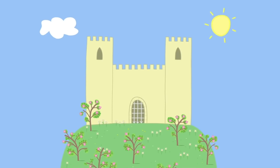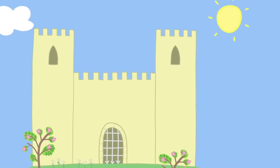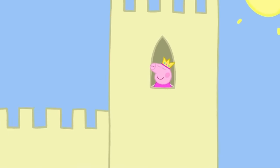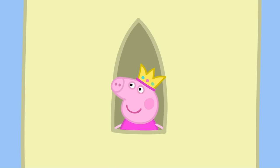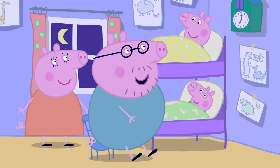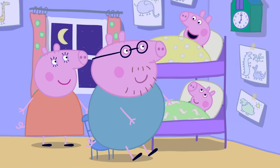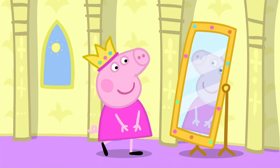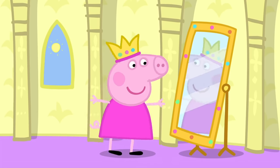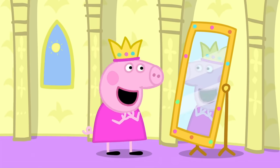Once upon a time, in a castle, there lived a little princess. And she was called the Sleepy Princess. Daddy, why was she called that? I'll get to that later. Was the Sleepy Princess pretty? Yes, she was very pretty. She loved looking at herself in the mirror. I am so pretty.